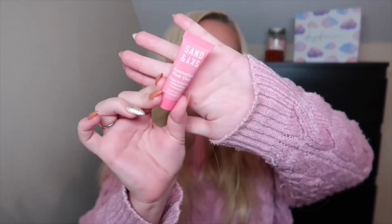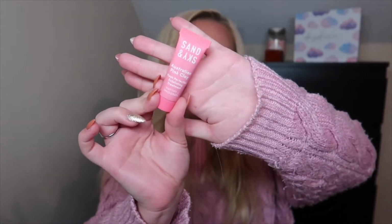So these are the contents of the box, and the first thing that we got is the Sand and Sky Australian Pink Clay. I got this before in one of my boxes. I really like this. It clears your skin very well, so I am a fan of that and I'm happy to have it in my collection again.